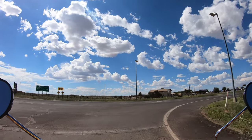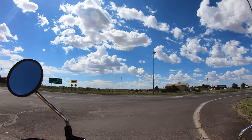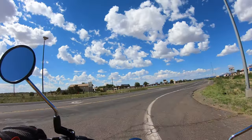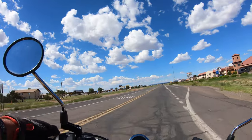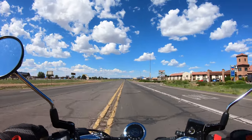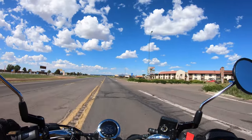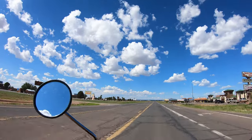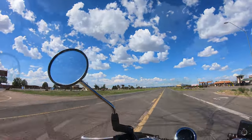This place up ahead, up on the left, let's see. It used to have a lot of Flintstone stuff over there. But all this is like a motel and a gas station. That's really all there is here. They turned this into an RV park.